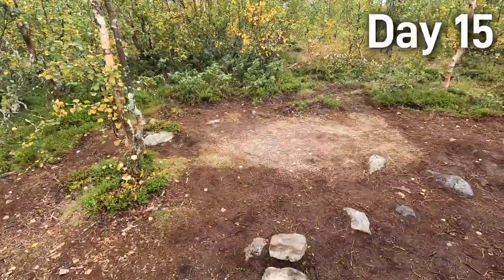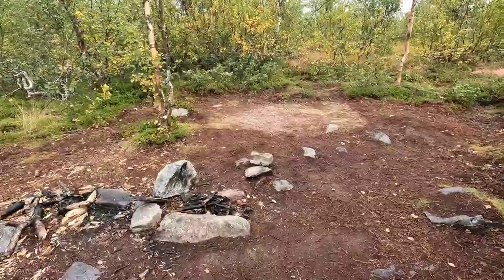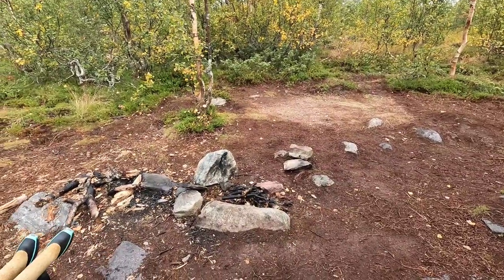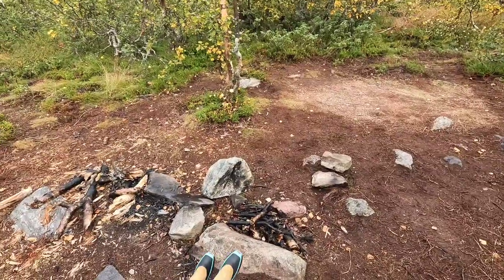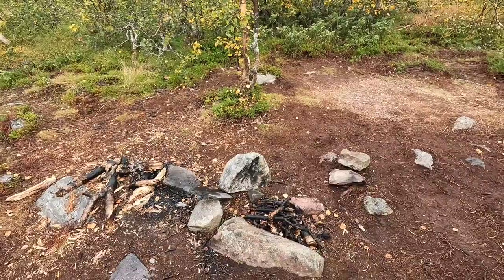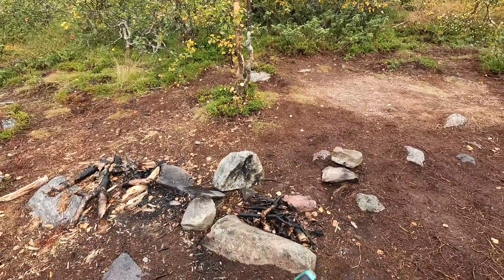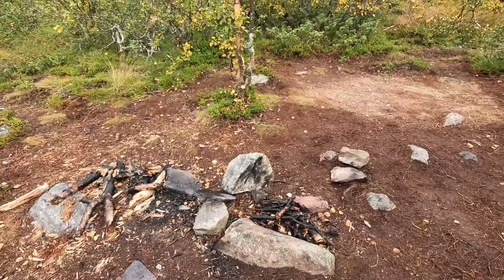Good morning. We packed up. This is our campsite there. Nice dry area. This is the second time we've stayed where other people have obviously stayed. You can see two campfire rings. I gotta say, Swedish campfire rings are just not up to the class of Canada and the United States. People put in effort there. Here, it's just kind of like, I don't know what you call it.